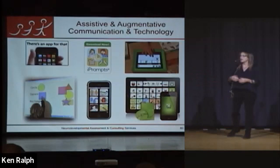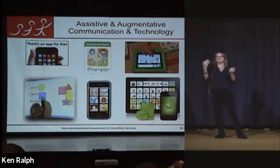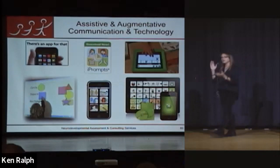A lot of these devices come with cases. So I'll suggest to parents just buy 2 different color cases. And when it's in the red case, for example, that's when you're using it for communicating and for work. And when you put it in the black case, that's when you can play with it and it's your reinforcement activity. And that way there's a concrete way of discerning, or just have separate.